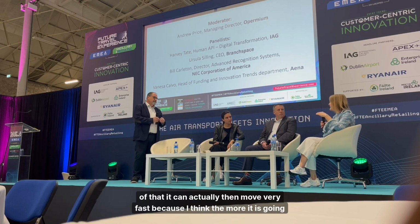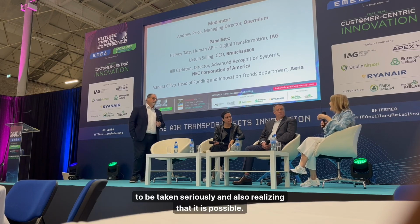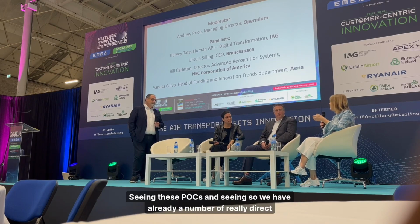But what is interesting, since we launched this and presented this initial POC in Chicago last year, the impact of this was so huge, it was even unexpected. It appeared in Forbes even, and suddenly now for the 2.0 version, for this year, there are so many more providers. I think it is now more than 50 participants and so many more airlines who wanted to participate to make this happen, and a number of more governments. And I think this just shows the momentum, that it can actually move very fast, because the more it is taken seriously, and also realizing that it is possible, and seeing these POCs, we have already a number of really direct connectivity, we've done the integrations, will give a lot of confidence.